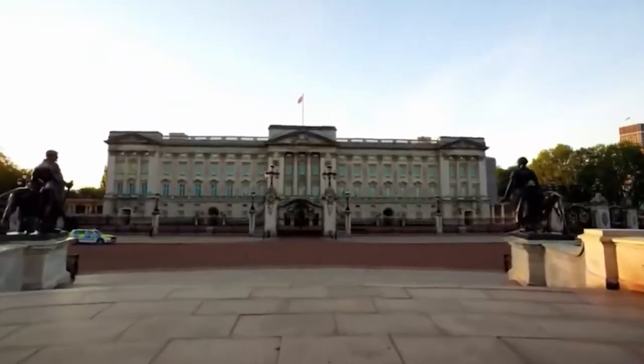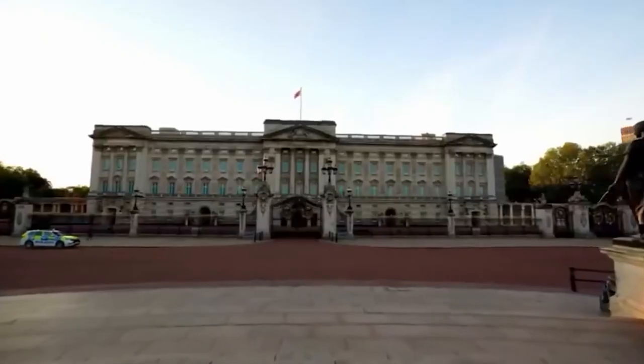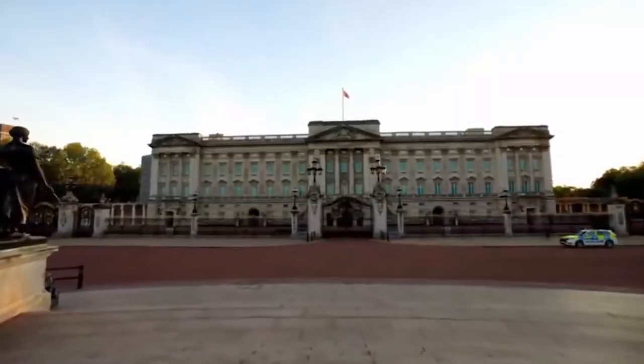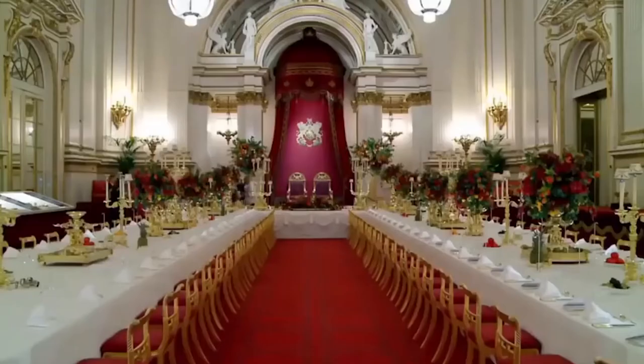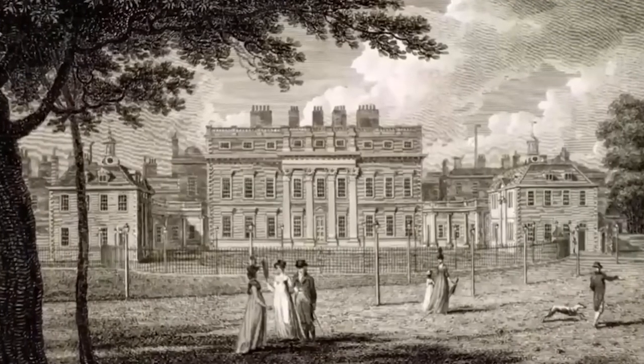From a vast expanse of Royal Mall to the imposing 20th century facade of Buckingham Palace, it's all about showing off. When you walk in, it's a little bit like the TARDIS. You get past the kind of dull grey exterior and in you go and all is opulence and this wonderful sense of being transported into another world. George IV and his architect John Nash transformed what was Buckingham House into this most famous of royal palaces.